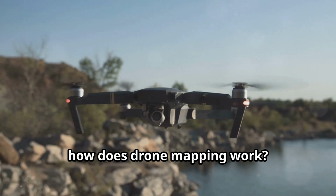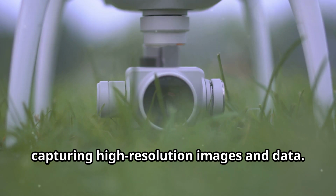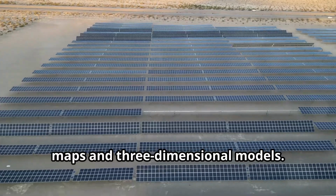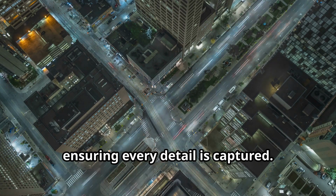So, how does drone mapping work? It all starts with the drone's camera and sensors capturing high-resolution images and data. These images are then processed using specialized software to create detailed maps and three-dimensional models. The software stitches together thousands of images, ensuring every detail is captured.